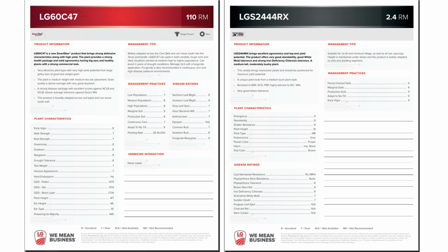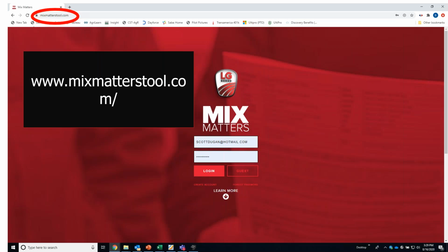It's a seed plan that, if you did it as detailed as the tool is doing, you could spend an hour or two very easily, and it can be summarized in a matter of 15, 20 minutes. So the tool itself saves not only the dealer, but the customer a lot of time, and the accuracy and the efficiency in what it does is, I guess, the sauce or the special ingredient within the tool. So again, that's www.mixmatterstool.com. If you haven't checked it out, I would encourage you to do so. With that, I'm going to switch the presentation back over to Craig with Jeff mixing in there.